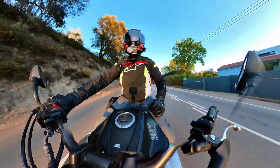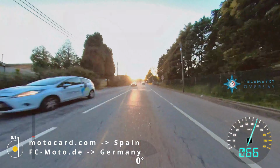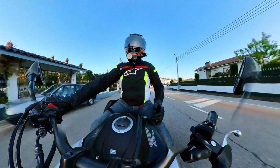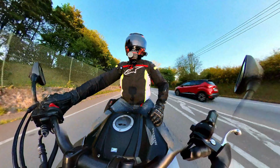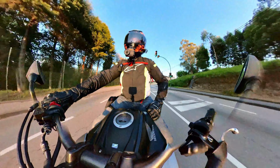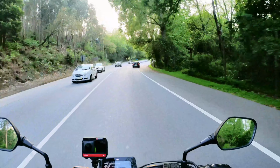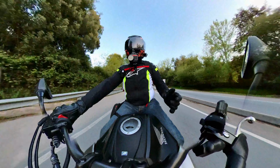In Europe, I use Motocard and FCD, I think. I will put it on the screen. One is German, the other store is Spanish. Motocard is Spanish. I bought most of my gear from them. Both actually have price matching, so you can shop around on more stores and ask them if they match the price, and if they do, you just buy with them.